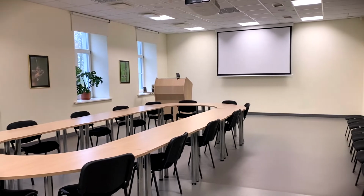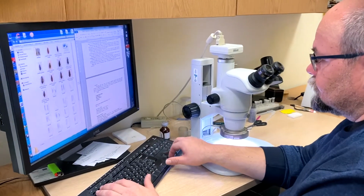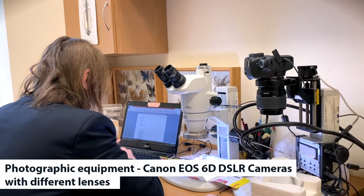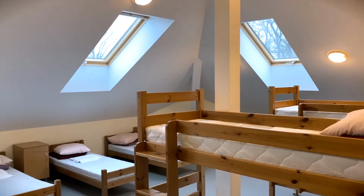The Center of Coleopterological Research provides seminar rooms and laboratories. Workplaces are equipped with microscopes, photographic and computer equipment, as well as software. For visiting researchers, accommodation facilities are provided.